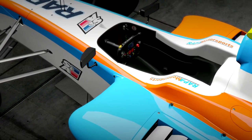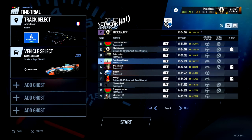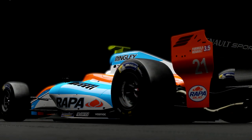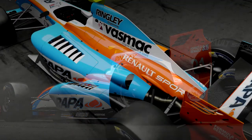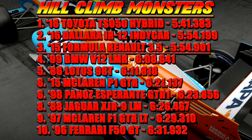And while it doesn't get a time on the actual leaderboards, as you can see here, if it did, it would have been in 13th place. I've got highlighted 14th for some reason, but I would have got 13th place there, right behind my Dallara IndyCar time. But it does get a place on our Hill Climb Monsters leaderboard, and it goes third. So, yeah, very, very close there.